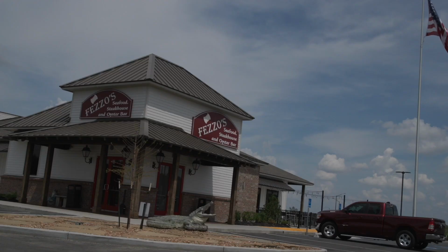Now we're back to celebrate National Rice Month the best way possible, and that's sampling some of this rice grown right here in Southwest Louisiana. And we're here at a staple of Crowley cuisine. If you ask anybody what the best restaurant is in Crowley, they often say Fezzo's. And we're here with General Manager Josh.